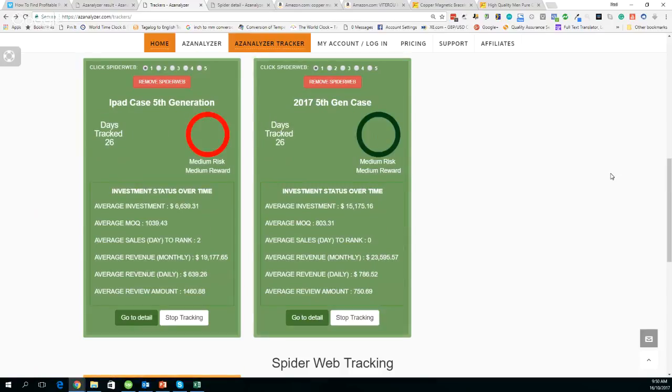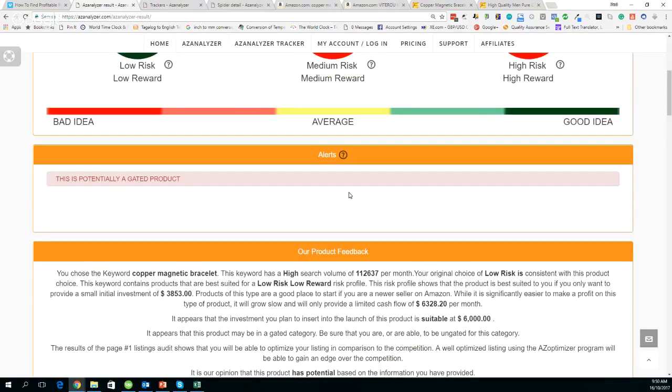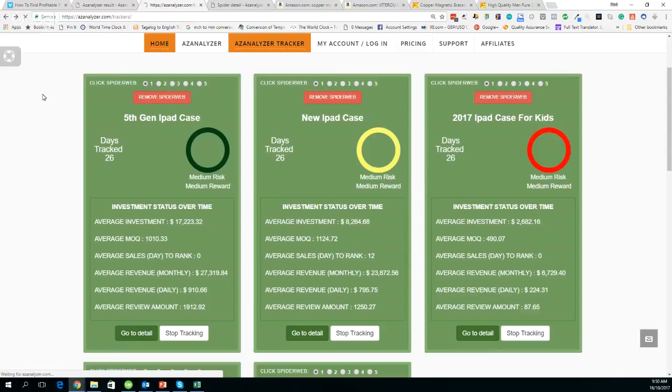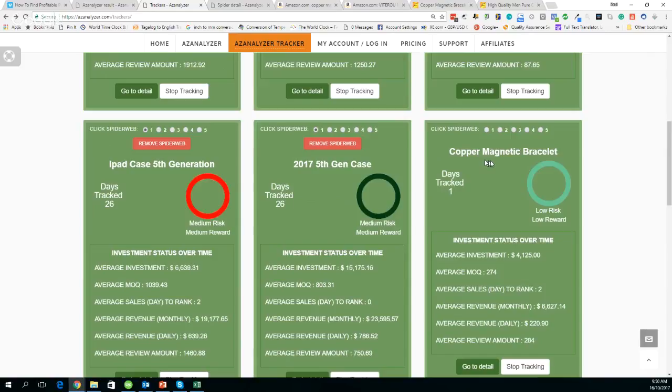It's some of the information on here. What I'll do is go in there and track this keyword, and you'll be able to see that come through. If I refresh this page, that should be there already. So we've got our iPad cases here, and we can now see our copper magnetic bracelet being tracked, and that's now being tracked for 1 day, so I've just added that in.